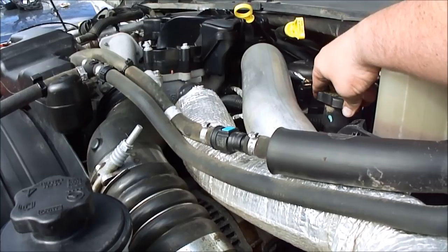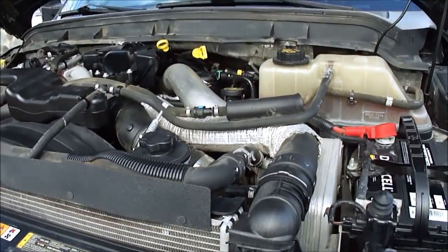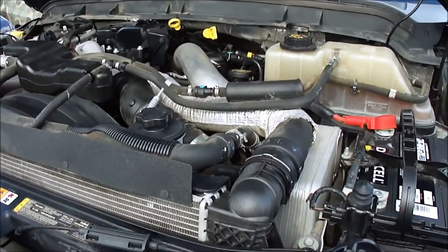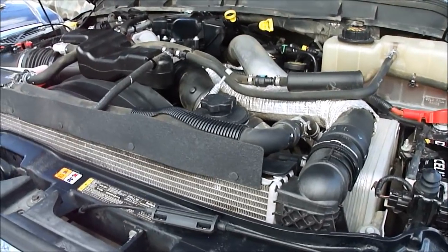And all that is engine compression getting past the piston rings and into the crankcase. It's not necessarily a sign of a bad engine, but it's just a sign of wear, and this one doesn't have any. So I'm gonna hop in, we'll take it up and down the road.